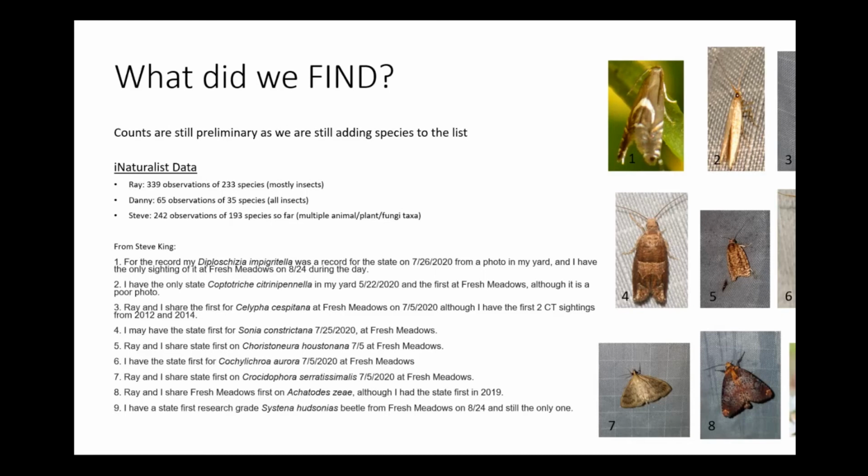A lot of these, as you can see, are very small. All the species that you see there except for number 8 are probably under half an inch in size, and a lot of them are only a few millimeters in length, like 5 millimeters. So a lot of these are what you'd call micromoths, and micromoths are one of those groups that are very poorly studied. If you take the time to actually take photos of these tiny moths, you have a really good chance of finding species that are very poorly known from the area.